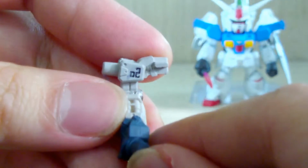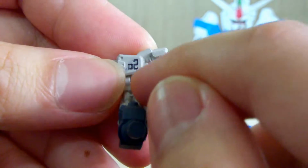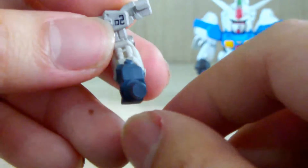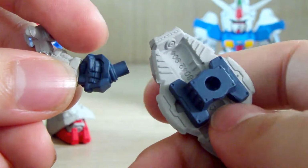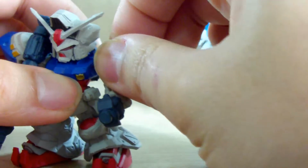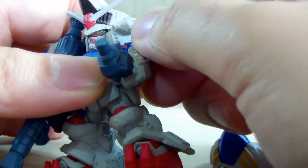The 02 is engraved, so I decided to panel line it a little bit on the inside. Turned out well, but I need to do more on the 0. And yes, the shield handle is engraved on the hand, while the shield is like this. Once you have the arms, you can sort of rotate them if you want to do so, but they don't move as much as you think.